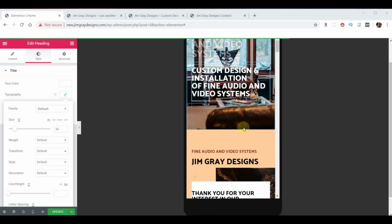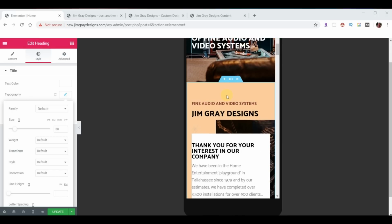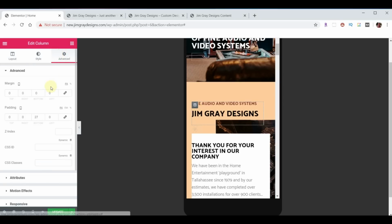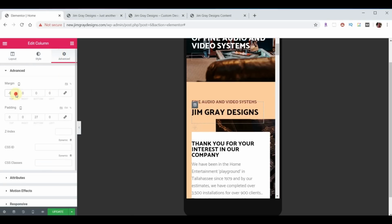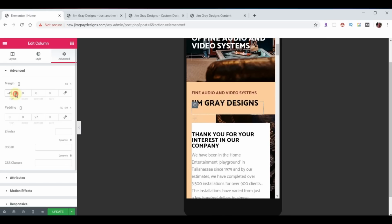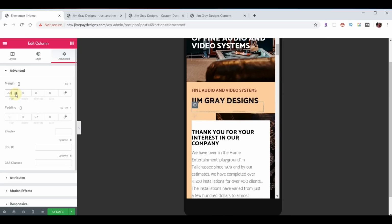And now if we scroll down, maybe we want this text to be a little bit higher. So I can choose that column, for example, go to Advanced, and then at the top, I can give it a big negative number. And see, I'll notice that slides that up. And it's only sliding it up on this particular mobile device.